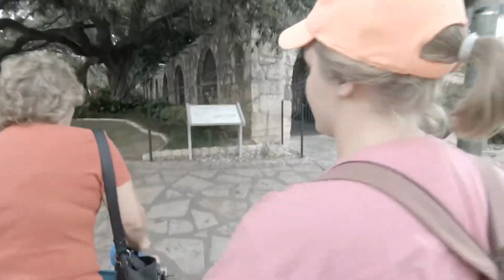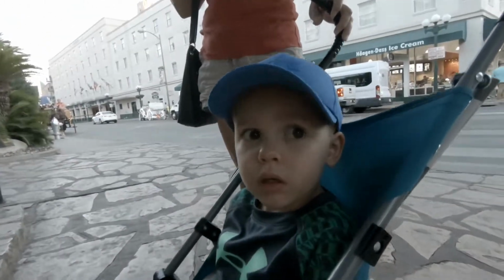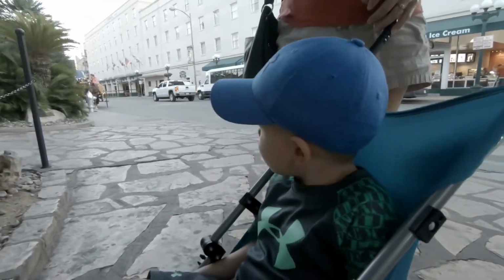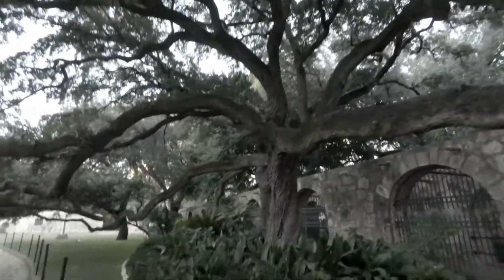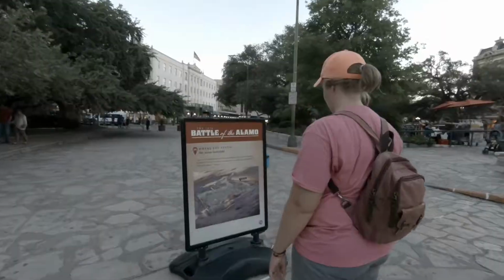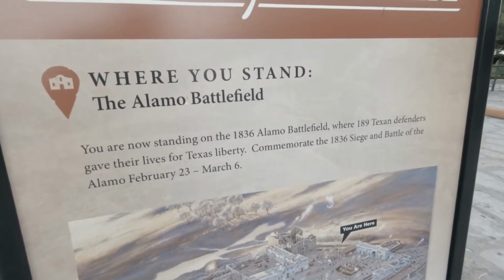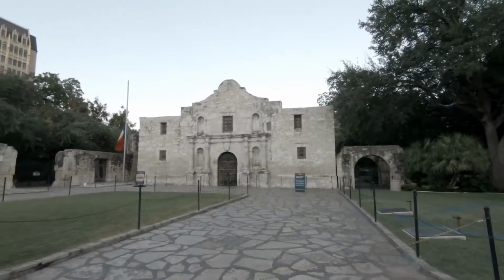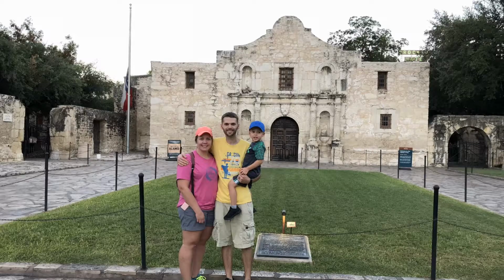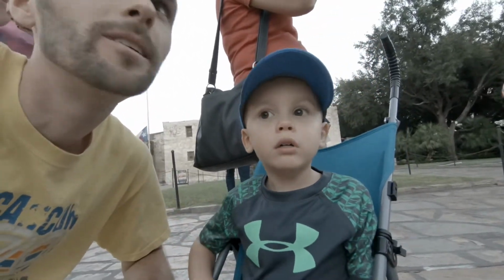We're at the Alamo. Judah, we're at a fort. A fort? A fort, yeah. Let's go check it out. Look at that tree, you guys. A horse? What? Where? Go.